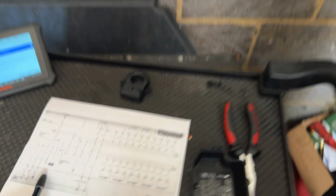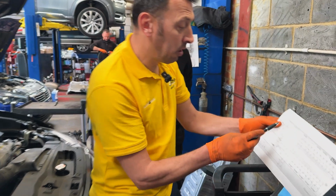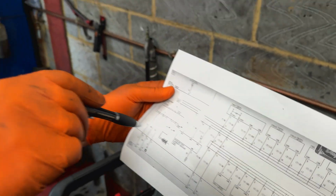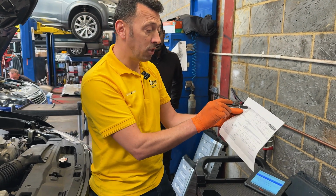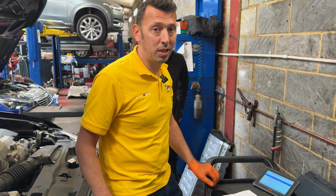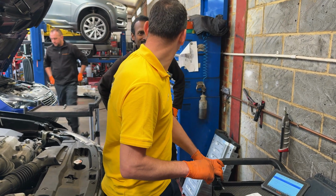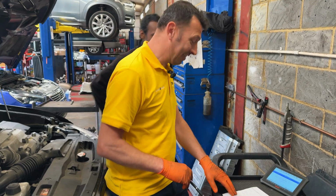What we can do here first is check the fuse. We cannot access the sensors to check if they get the power supply, but the very least we can do before we drop the full battery is to check the fuse and see whether it is in good condition or not. No, nothing. It's fine.